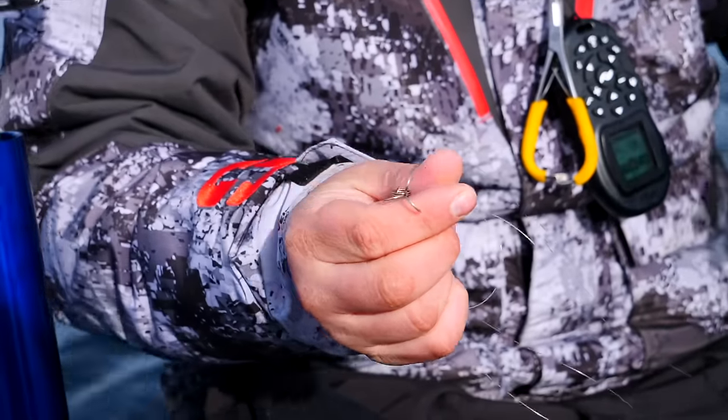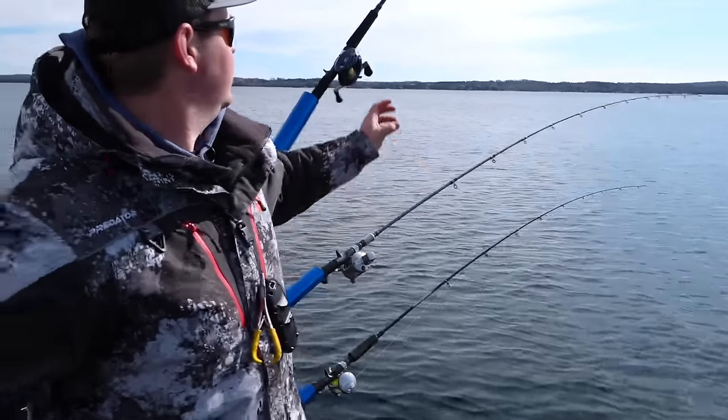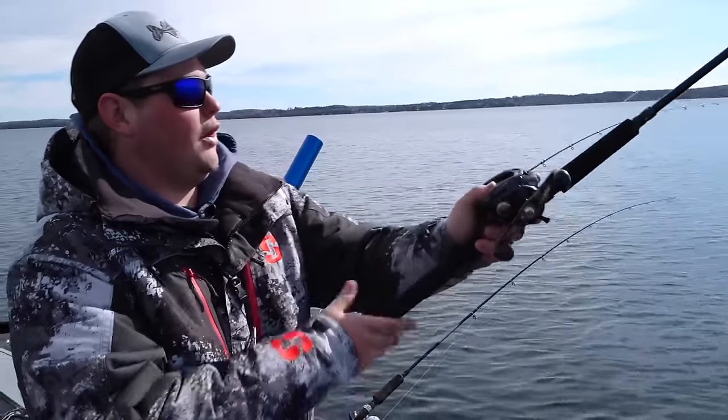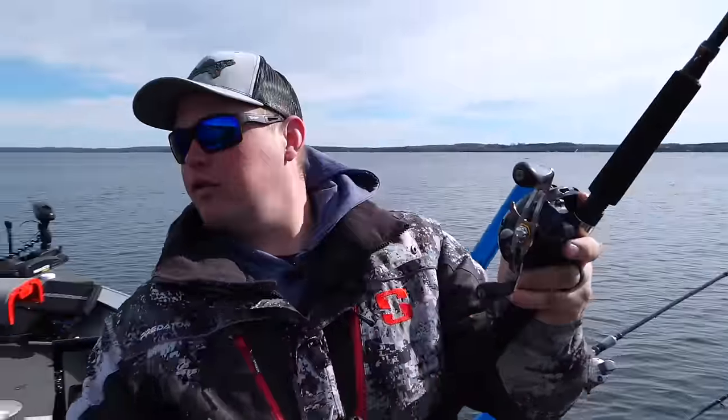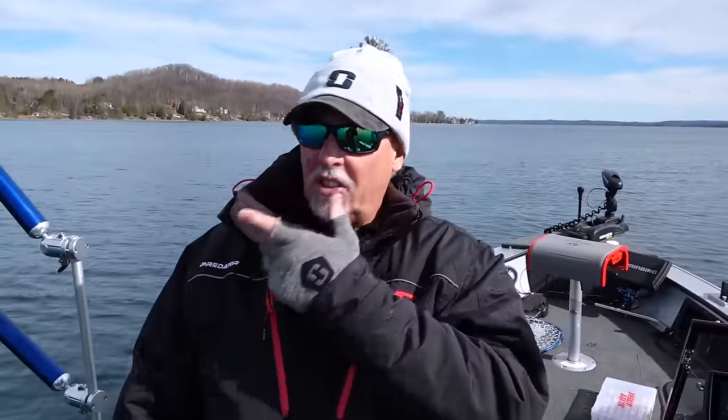What that does is allows the spoon to have the right action with that lighter line, and I don't have to necessarily change my leg cores out. Now when I'm done fishing Torch, I'm going to take that leader, put it on a leader reel and wrap it up, and I can use the same setup for so many other species of fish.